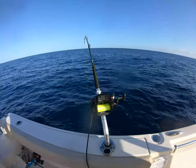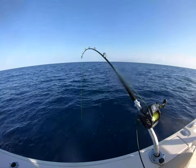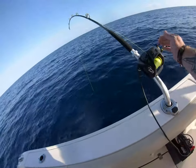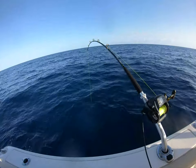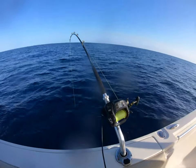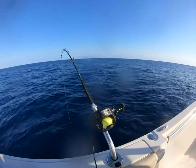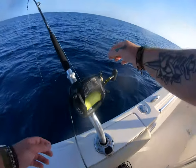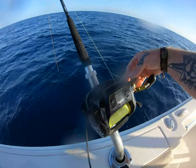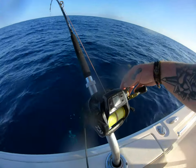Hooked up, baby! Hooked up! Oh, that looks like a tile. We got 145 meters to go, and it's still fighting. This has just been such a great day. Whatever it is, I'm happy. 11 meters, 10 meters, 9, 8. Oh, we got color, baby. And that looks gold. Fighting right here at the surface.